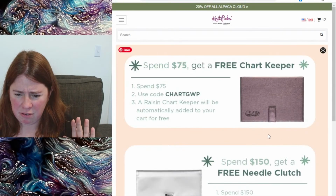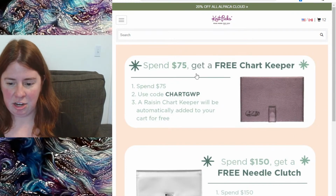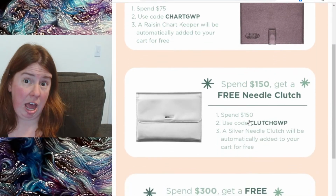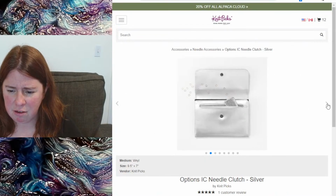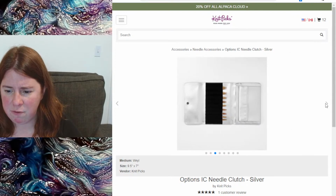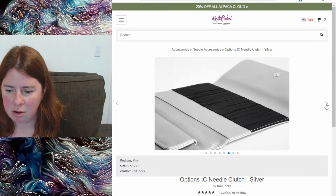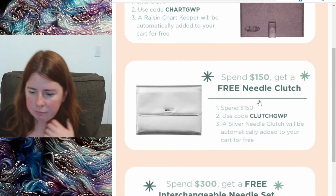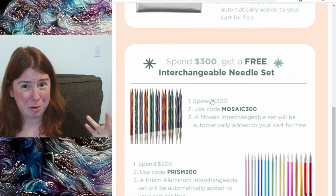But now I'm curious. Okay, so you automatically will get this raisin colored one. You don't need to add it to your cart. So a $75 purchase, you could get that. You can get a needle clutch with a $150 purchase. And I'm curious about this. Okay, so there's a zipper pocket. And it looks like sleeves, maybe for interchangeable needles, and also a pocket. It looked like there was a pocket over here where you could put the cables. So that's pretty cool. But if you spend $300, you can actually get a whole interchangeable needle set.